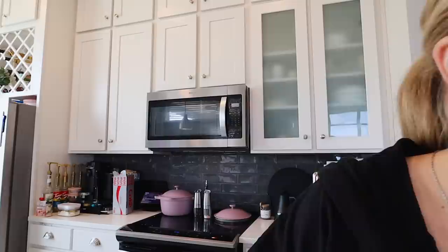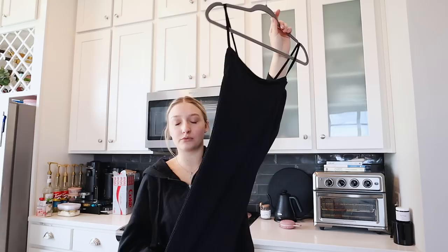I got the black version of that one, and I've worn it, oh, I wore it in this vlog. Yeah. Already. I love it. This little black dress has some texture to it. It's just so cute for a throw on or anything like that. It's just a basic that you need, you know.